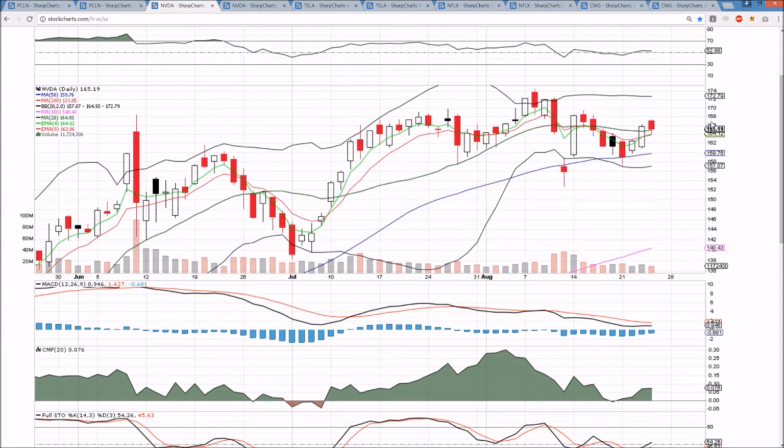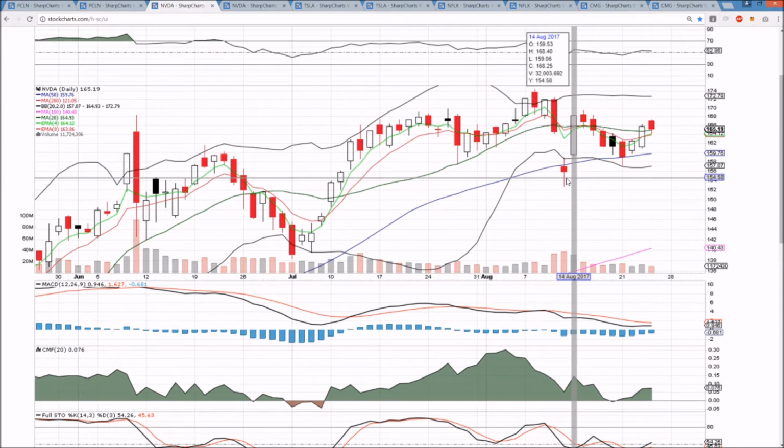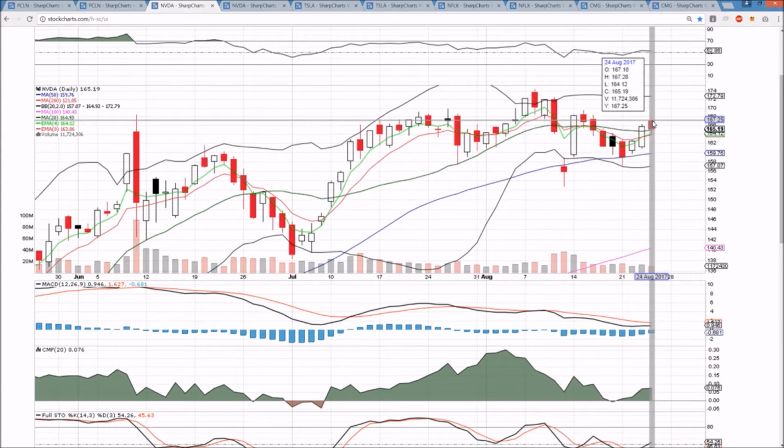NVDA gap up open and profit taking today, but we did hold the middle Bollinger Band of 164.93 on the back test. Still in this equilibrium pattern, no surprise there. We should anticipate this equilibrium pattern, as it is a very common pattern and it happens more often than not, especially after earnings. We have our high, low, the pullback, lower high, higher low, now another lower high at 167.28.